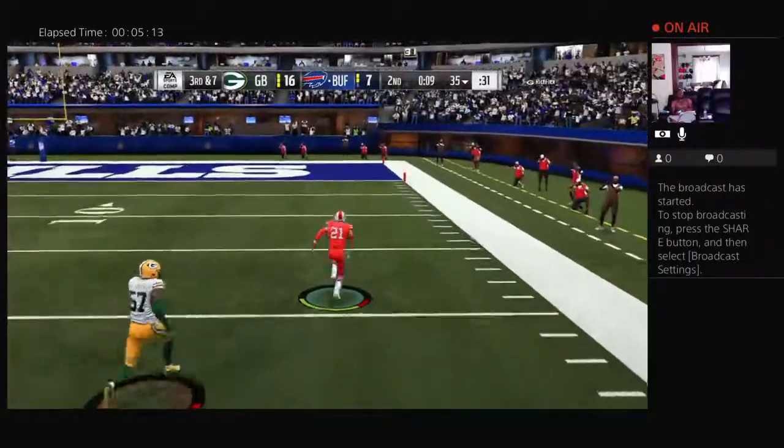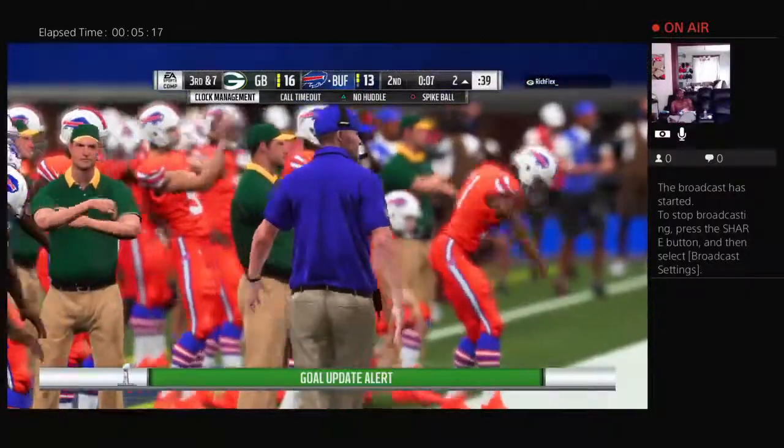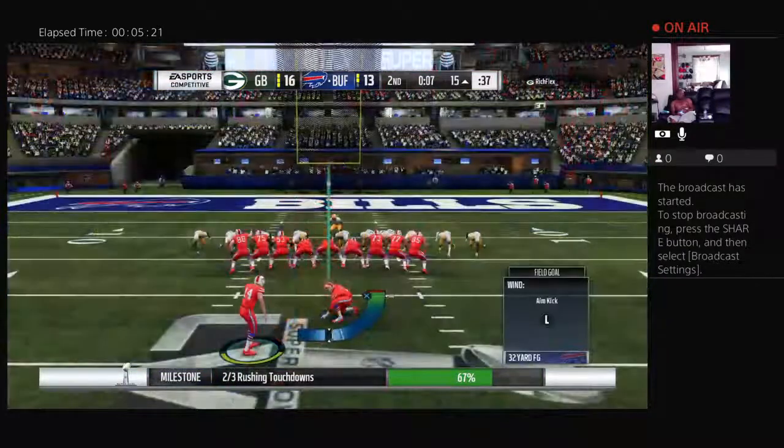Look out, free! I'm not playing with this, dog. They better put some respect on my name, dog. They didn't get to the Super Bowl for no reason.